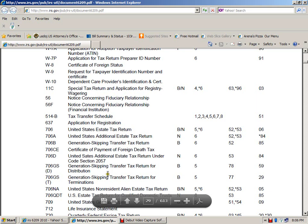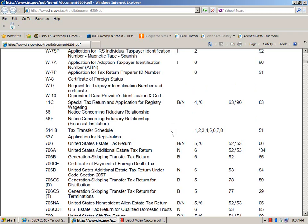What do we got here? Generation skipping transfer tax return for terminations distribution. So it looks like a 706 form. So 706, which one is it? United States estate tax return. That's used for 5 and 6. So if you have a bunch of 5 and 6s, which is what you're going to have, you would use a 706 form.